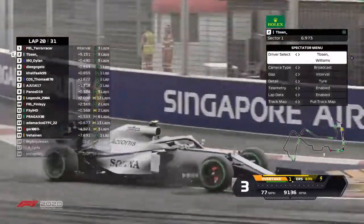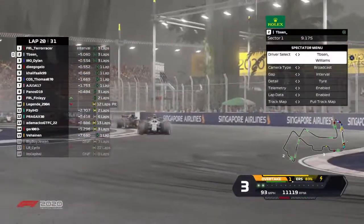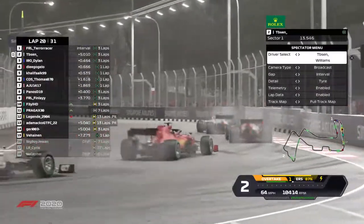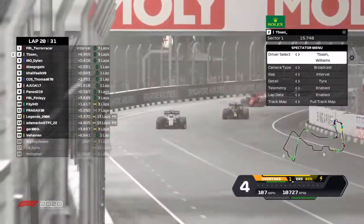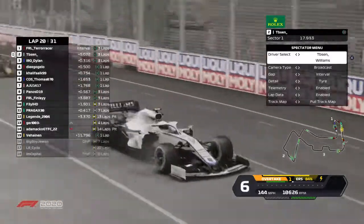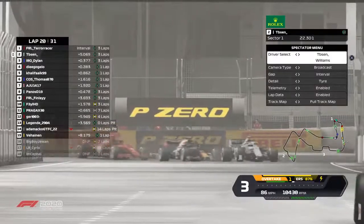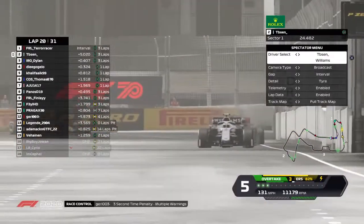As we go onboard with Tibson then in 2nd place, who's actually under threat by one of the Red Bulls behind, Dylan in 3rd place. As we're on lap 20 then, as I said, I will go for a grid reset. So then, FRL Terrace is in the lead. Tibson in 2nd. Dylan, who looks like he's about to make the move on Tibson to 2nd, is currently 3rd.